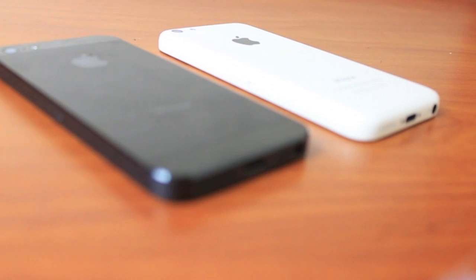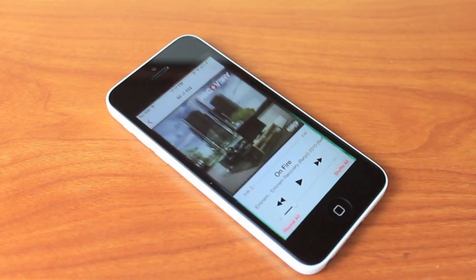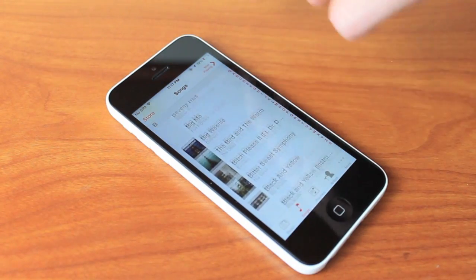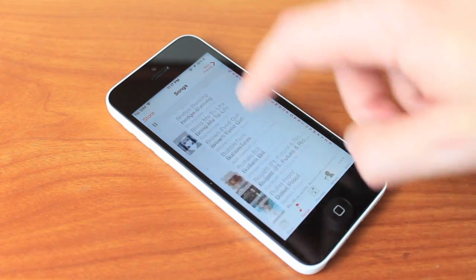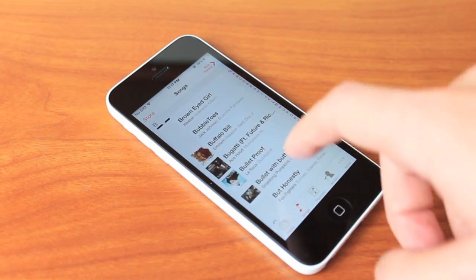In terms of performance, it's hard to compare to the iPhone 5 because the majority of the time that I was using that phone I was running iOS 6, which was a very smooth operating system. Can't necessarily say the same about iOS 7. While for the most part it does run smoothly, in some areas like the music app, it just really does not run very well, and I'm pretty disappointed with it. But overall, it's a very usable phone.